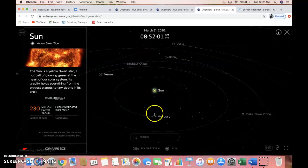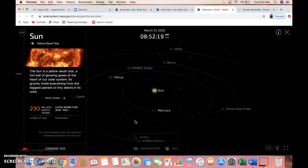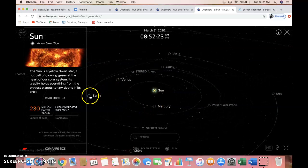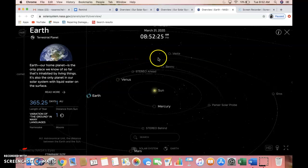And all of these planets that we just talked about, they float, because remember there's no gravity in space, you can float, but they, what we call orbit around the sun. They make giant circles around the sun. Earth is actually the third planet from the sun. We are the third furthest away.